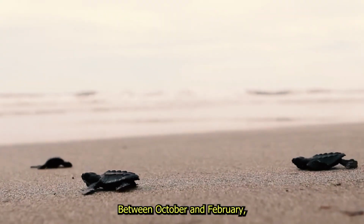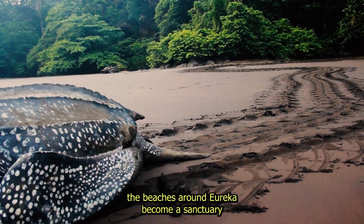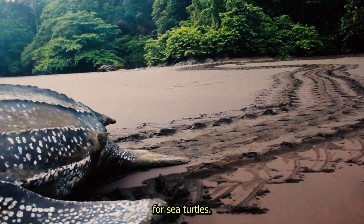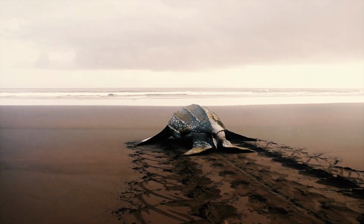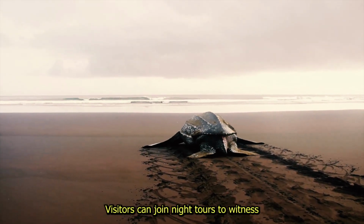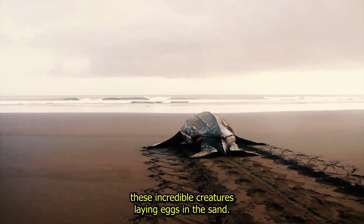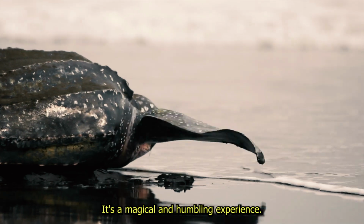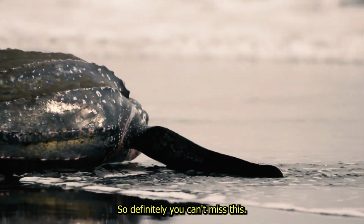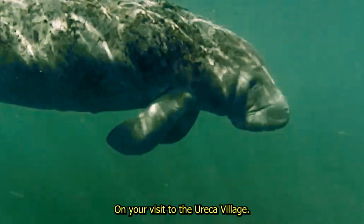Between October and February, the beaches around Ureca become a sanctuary for sea turtles. Visitors can join night tours to witness these incredible creatures laying eggs in the sand. It's a magical and humbling experience, so definitely don't miss this on your visit to Ureca Village.